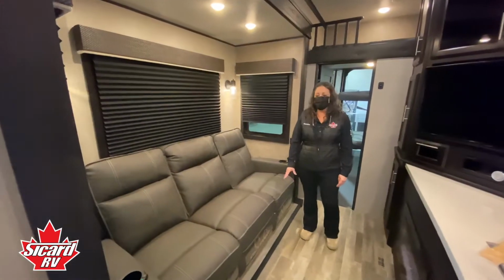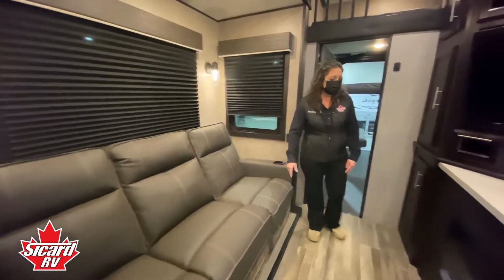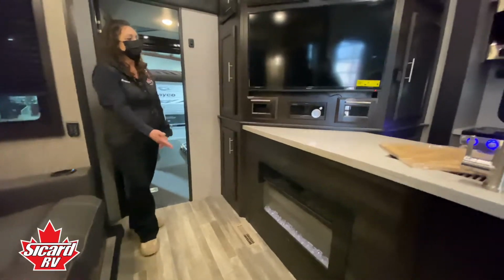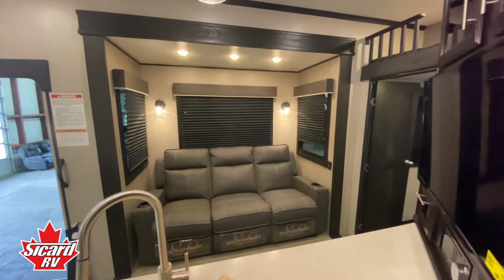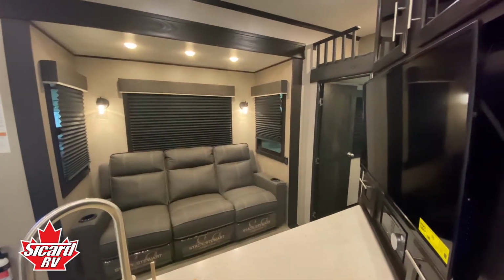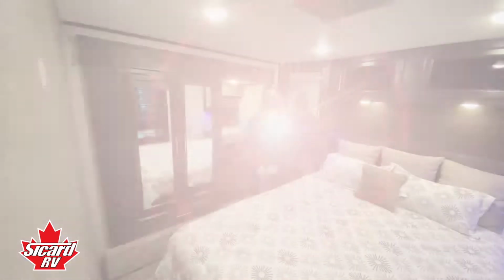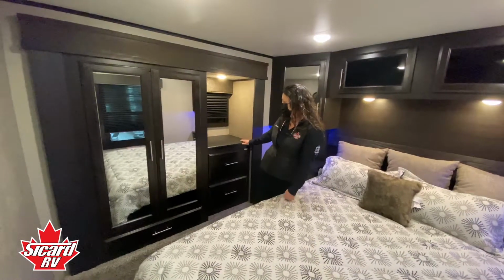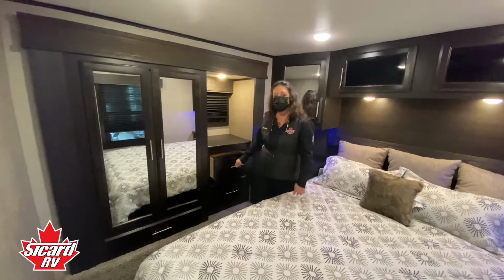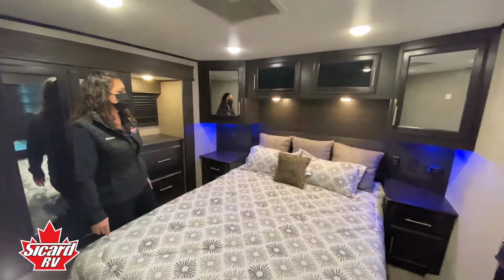And in this area, we have theater seating with heat and massage, fireplace, TV, and a loft. In the master bedroom, you'll have lots of storage, a dresser with some drawers in it, a nice queen-size bed, and some overheads.